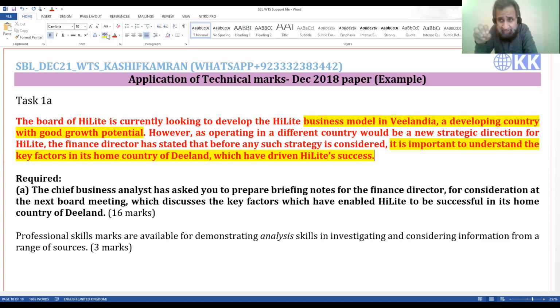So is the finance director saying we should first consider which factors in the home country prompted the growth of Highlight, and then see whether those factors are available in Willandia? And if those factors are available there, we can have super growth in Willandia. So are we looking at factors for Willandia, the new economy, or factors for D-Land, where they are operating already? In D-Land, right? Factors in D-Land, existing.